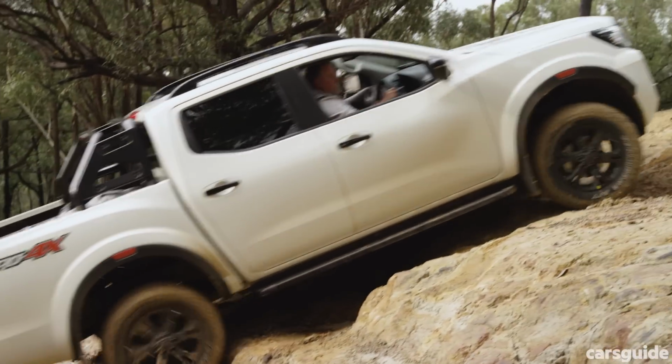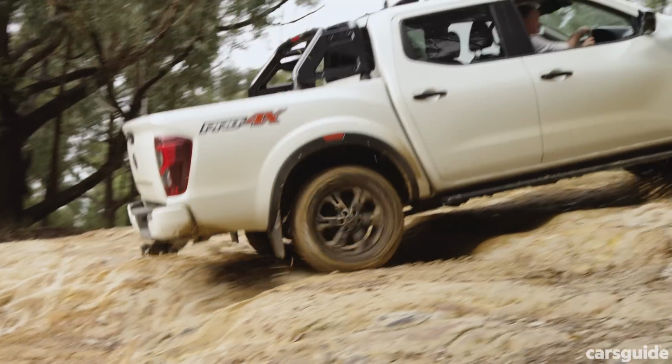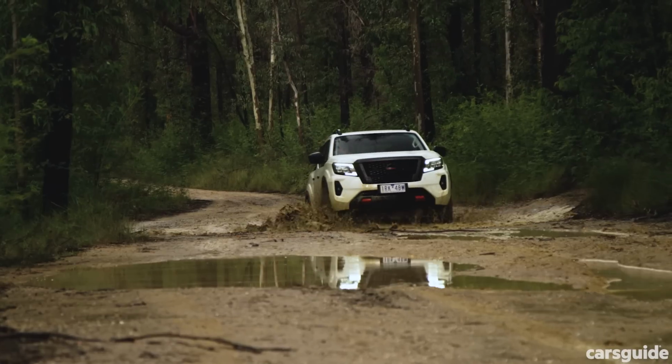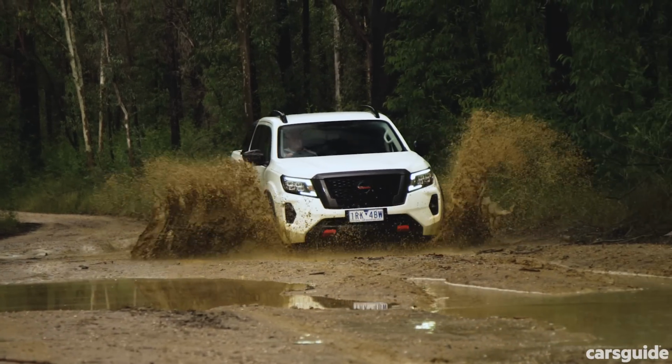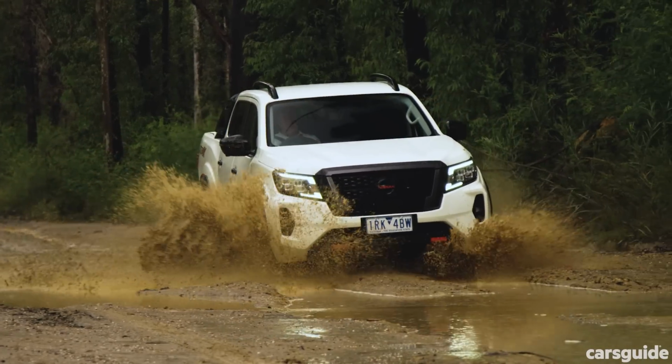Ground clearance is okay, but some of this ute's off-road angles are a bit shallow, and we never found mud holes deep enough to challenge its wading depth. But all in all, the Pro-4X does pretty well in the rough stuff.